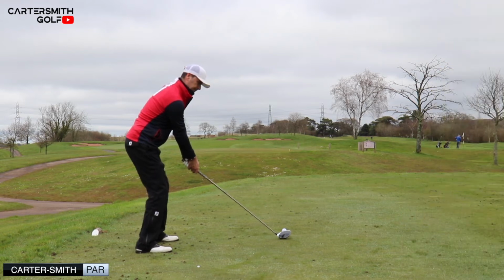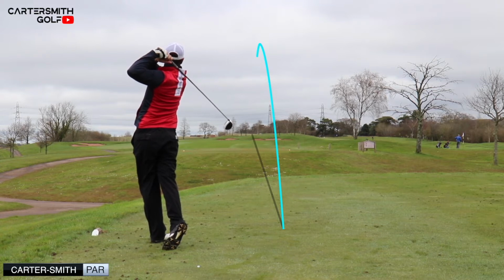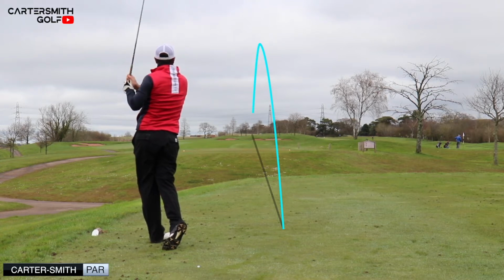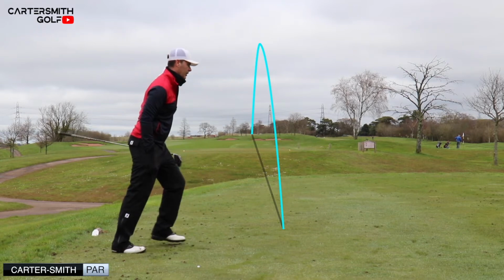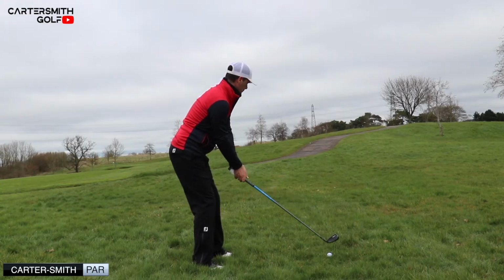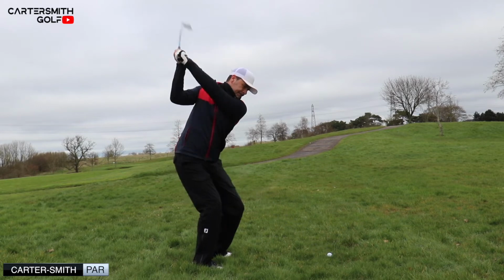Second is a par 5. Now this was crazy. I hit it up at that bunker, which I can't really carry. It's about 300 just to carry that bunker, which is not in my range on a cold day, and somehow it got over to this point. Pulled a good lie.